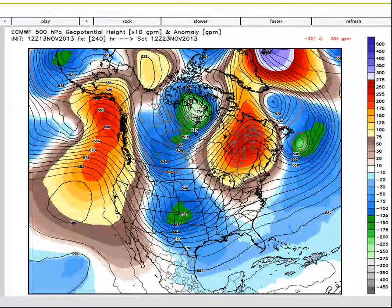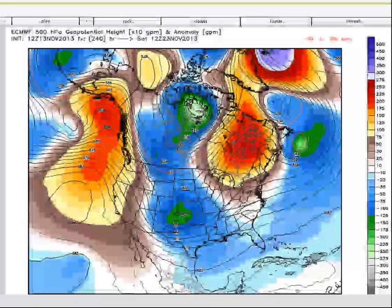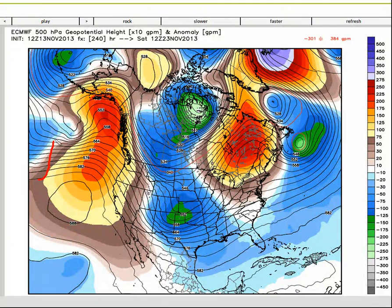You can see a very, very big ridge is going to develop over the Gulf of Alaska. That's going to again bring down very cold air into the central part of the country. And again, you have another ridge over the east coast. But this is pretty far out.